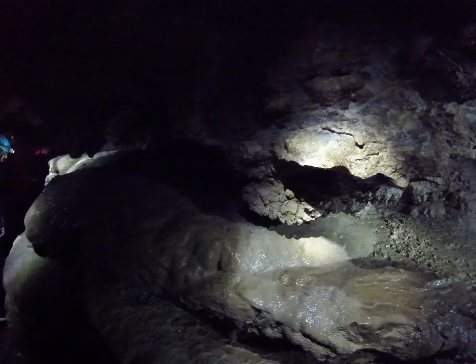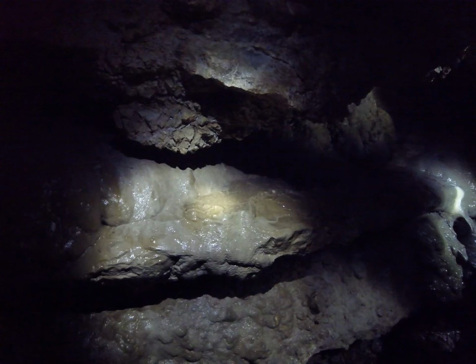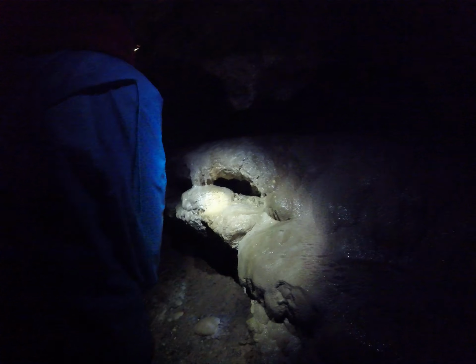We have a column here, some popcorn rock underneath. And then we also have a musical rock you guys can try out. It's right up over here. You can hum as low as you can. Or high, doesn't matter. That's pretty cool. You guys can try that out if you'd like. You want to hum nice and low, try it out.